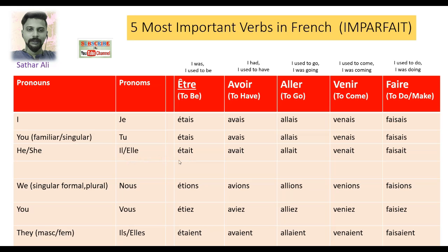Now here, nous étions, vous étiez, ils étaient, elles étaient. J'étais, tu étais, il était, nous étions, vous étiez, ils étaient, elles étaient. Now here we have another verb starting with a vowel, so this e will be removed. Here we had a vowel, that is why we removed e. So j'avais, not je avais. Tu avais, il avait, elle avait, nous avions, vous aviez, ils avaient, elles avaient.